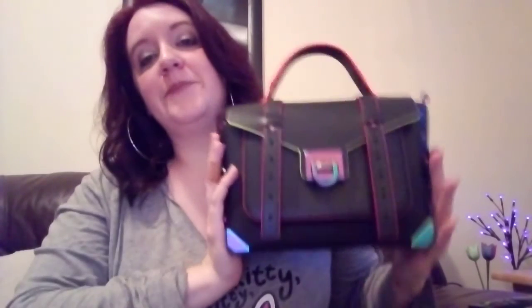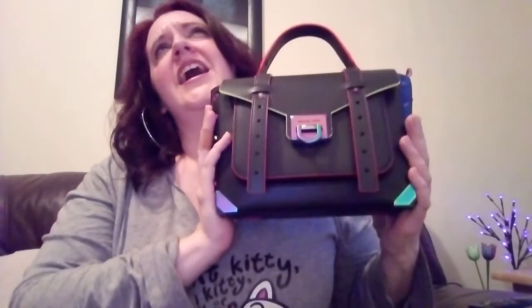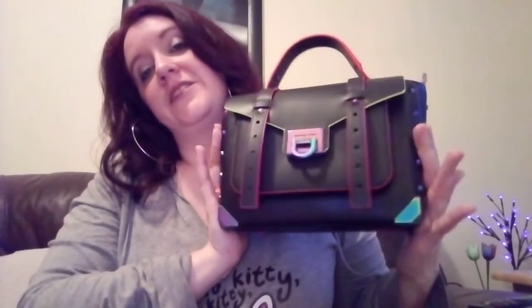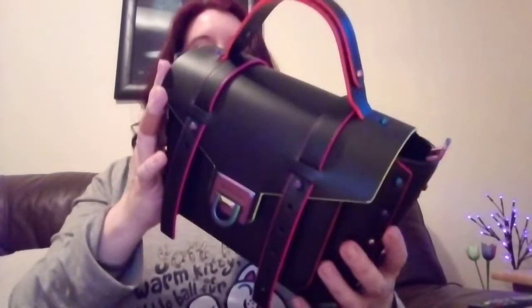This is the medium Michael Kors contrast trim leather satchel in the iridescent metal with the neon colors. So we've got the orange, you've got the pink on the sides, all the studs are iridescent metal, the smooth black metal, and then the iridescent feet as well. Absolutely gorgeous. And the strap is lined in this neon orange. So cute, so unique. I just could not pass it up.